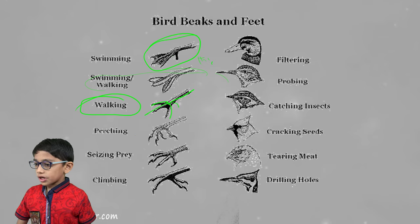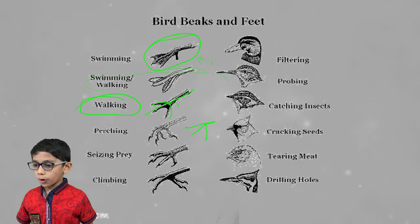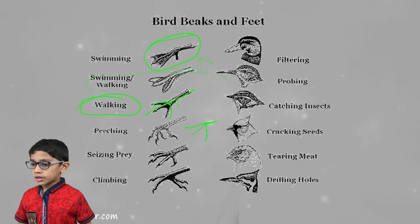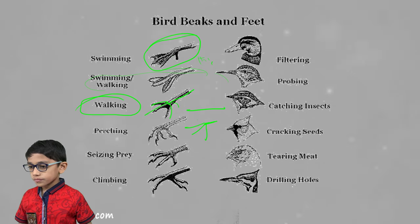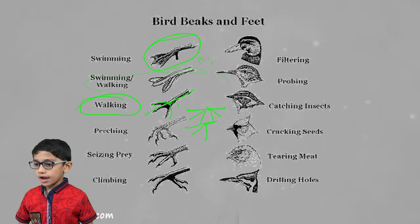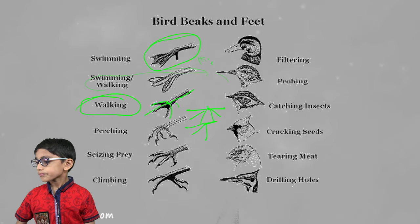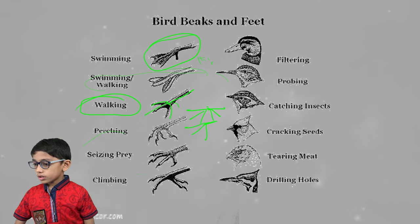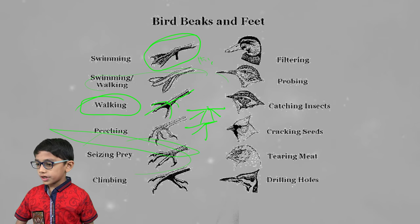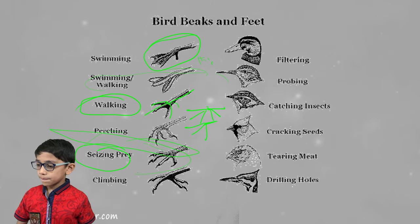These are perching feet. They have three toes pointing forward and one toe pointing backward. It helps them to perch on the trees and hold the branch firmly. These are grasping feet. They are used to seize the prey. For example, eagle.